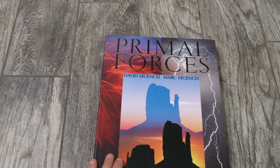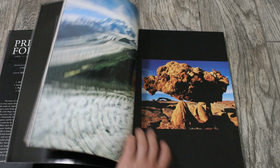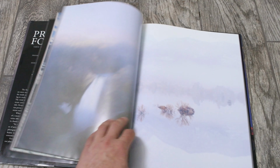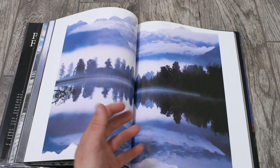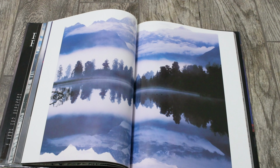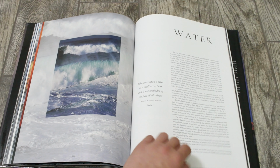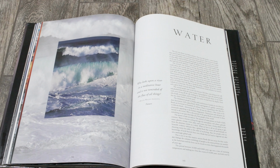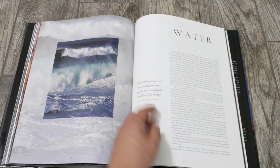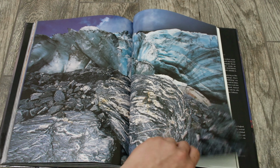Primal Forces by David and Mark Munch. This one is more focused on weather patterns. Has lots of gorgeous imagery of landscapes, as you can see, but it definitely focuses more on weather patterns. And this one's interesting and more unique in my collection because it actually explains the scientific reasons why different kinds of weather occur. It goes through all the elements, so it goes through fire, air, wind, whatnot, and water. And it even brings more spiritual and poetic lines, like these quotes, to the text as well.